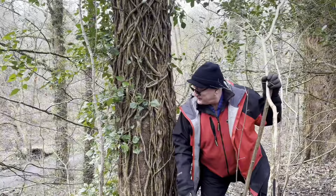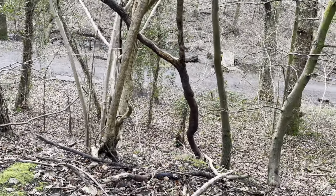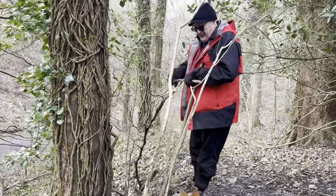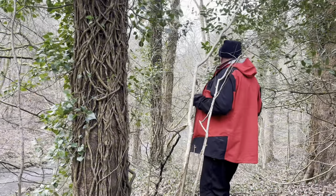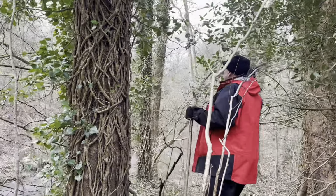Break a stick. Look what I've got. Look what I've got, Norman. I've got a stick. You don't want this stick, do you, Norman? Do you want this stick? Now don't. I'm going to throw it far enough so you don't stab your throat. Go fetch.